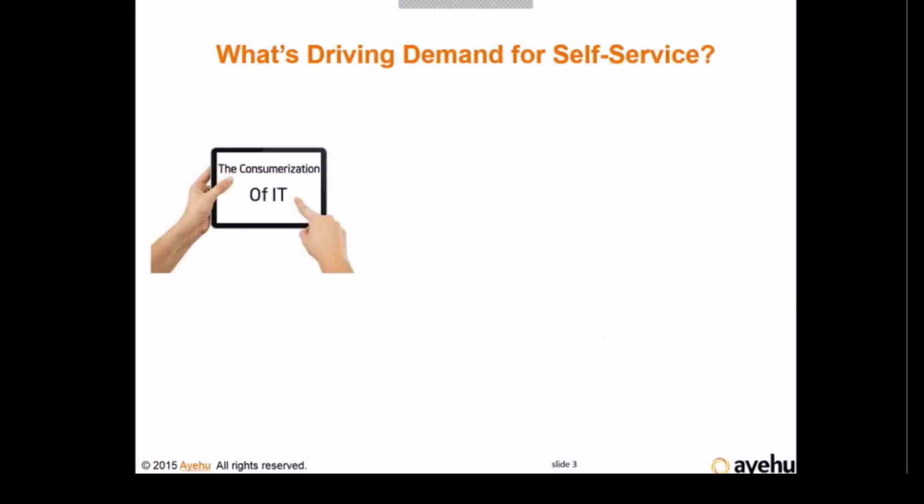So what is driving the demand for self-service? Well, it's something you might have heard about called the consumerization of IT, and there are 4 primary factors underlying that trend. Number 1 is mobility. Computing power is simultaneously increasing and shrinking, and that's made access to computing resources very easy for just about anyone with nothing more than a smartphone.